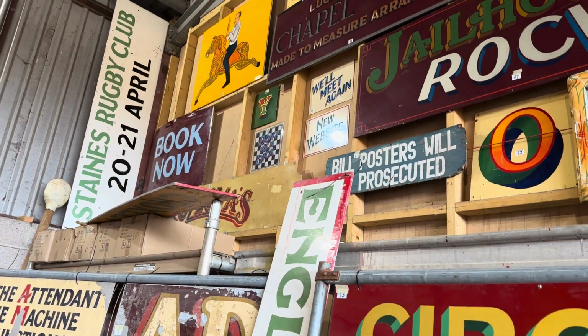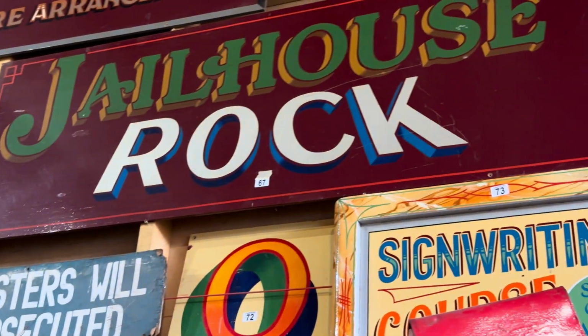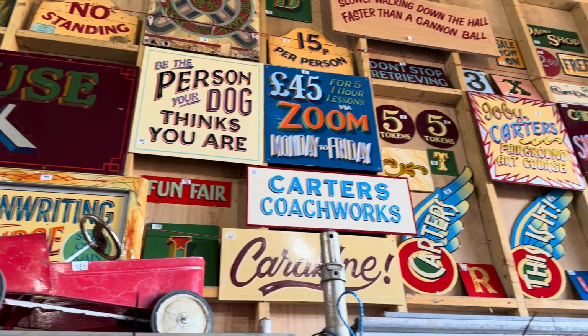I paint stuff, I paint a lot of things. And another, you see that elephant that's painted by my mum, that's off the original boundary board. Then look, be the person your dog thinks you are. What an important message. And I think the politicians should listen to that right now in this election, don't you? So that's what's on offer.